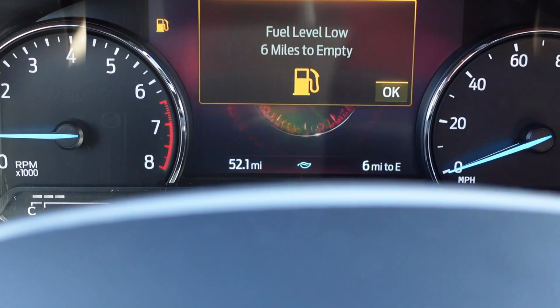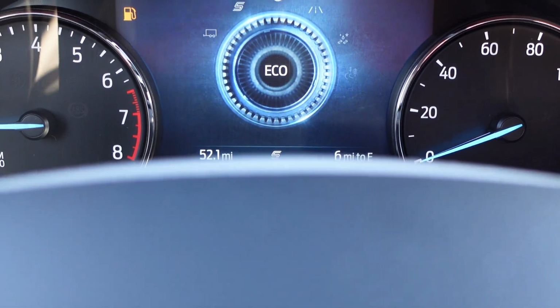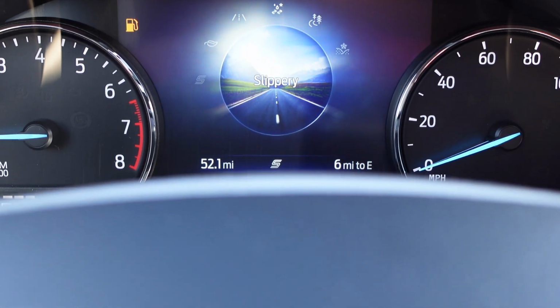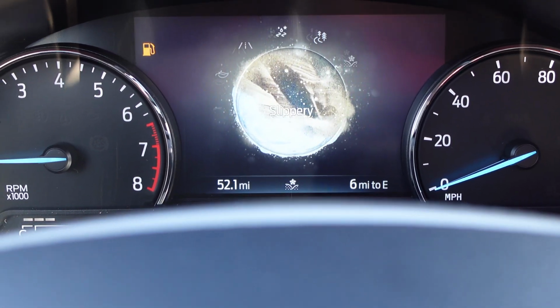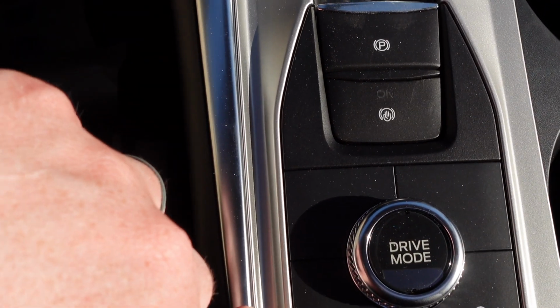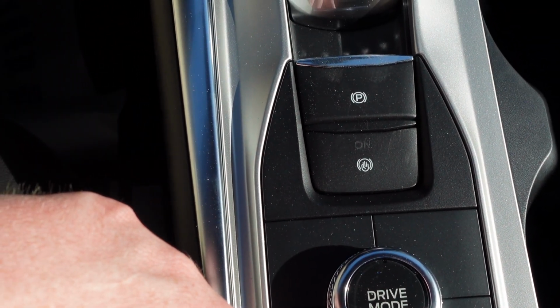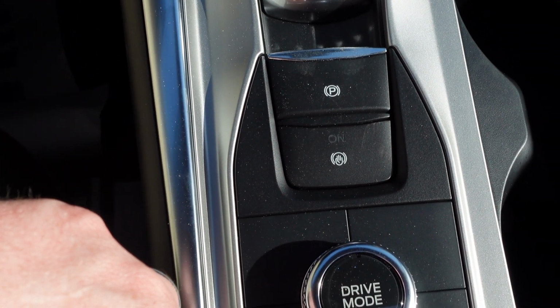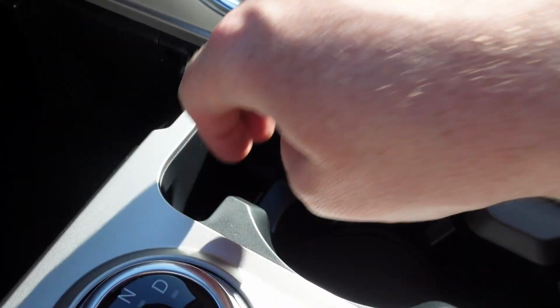You have sport, you have your tow haul, you have your eco, you have your normal, you have slippery, trail, and deep snow and sand. So you have a ton of options here on your drive modes right there. You do also have your traction control off button right there, and then your downhill assist control or hill descent control right there. Two nice big cup holders, and then a little area where you can stuff your phone.